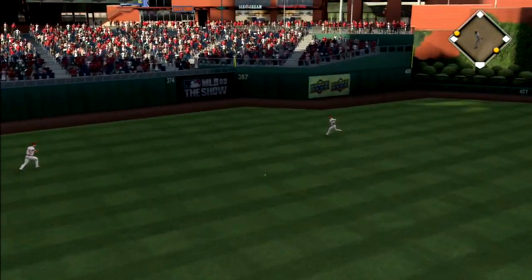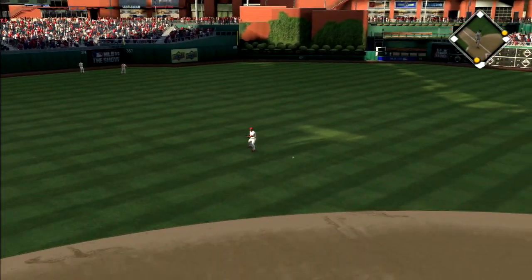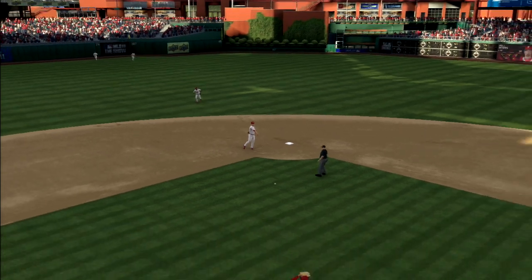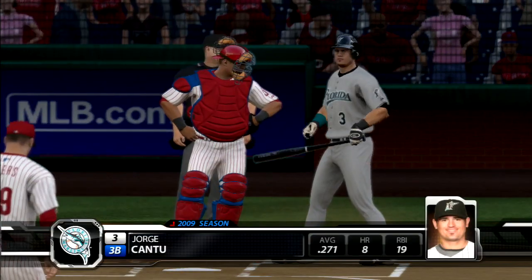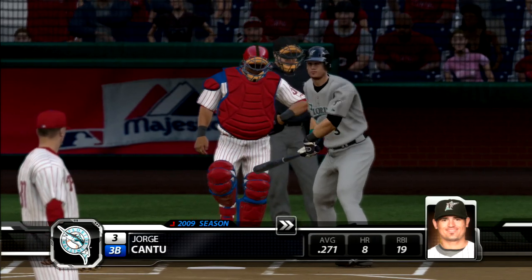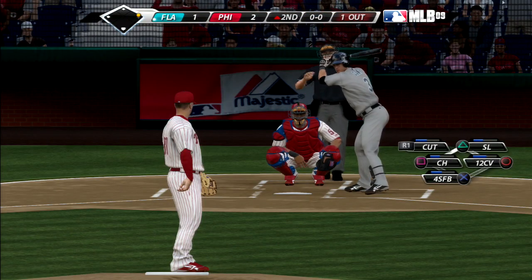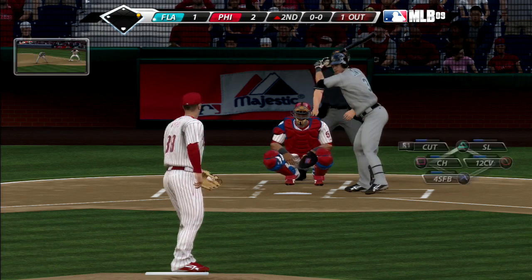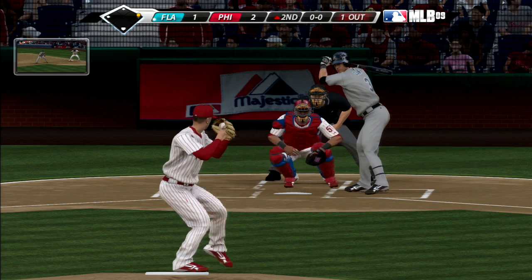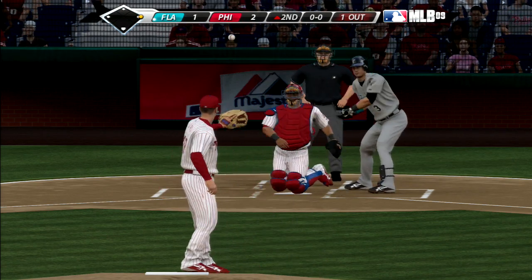Center. And he is going to reach. It's a base hit. And they are on the board as the run scores from second to make this a 2-1 game now. So a runner at first with one man gone, and that'll bring in the third baseman, Jorge Cantu. Changeup too low, and it's 1-0.